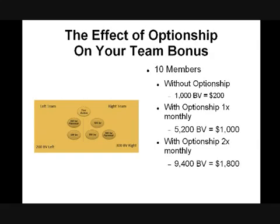Now, let's move beyond that and talk about the residual income side of your business. The reason people get into network marketing is for the synergy of the network. And so I want to show you how option ship in your team can make a great difference in your team bonuses. So let's begin with a membership group of 10 members.